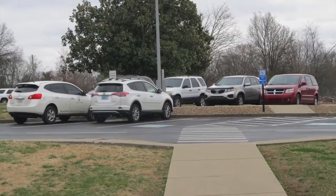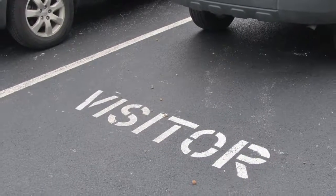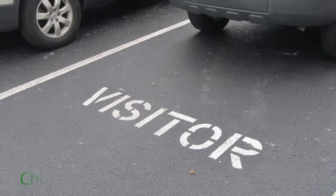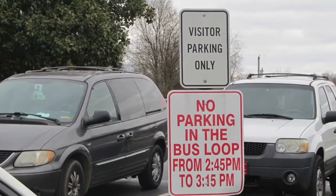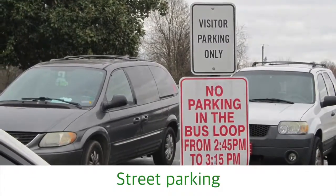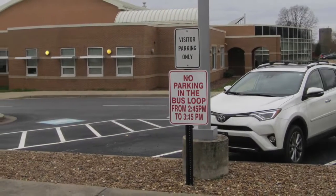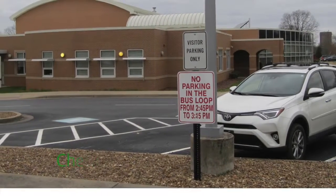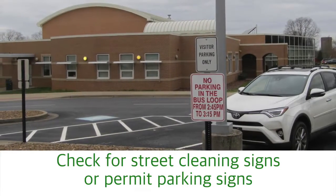Where you should park really depends upon the school. Some schools allow parking in their lot, while others do not. Check to see if there are any signs posted in the lot with restrictions. If all else fails, JA recommends street parking in the neighborhood. When you're parking on the streets, please be sure to check signs for restrictions. Don't forget to look carefully for street cleaning signs or permit parking signs.